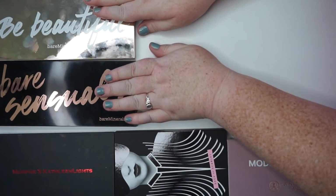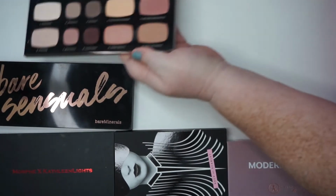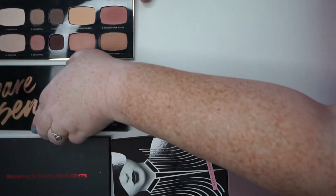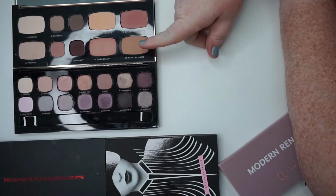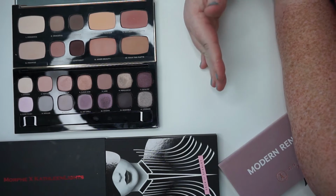All right, for these Bare Minerals ones, I actually just got this one at Christmas, and this is what it looks like. And then I got this one like a couple weeks ago, and I'm in love with this one. Okay, so here's the difference. This is the top one and the bottom one. I love them both for probably different reasons.